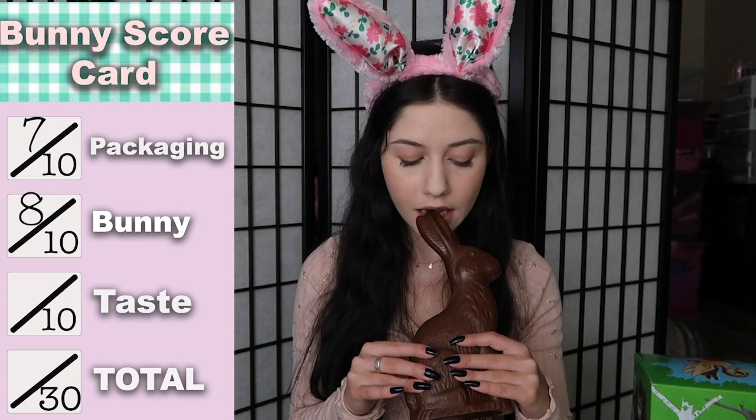And now taste. I do have to say this one smells just like a Hershey bar. Which to some people might be good, to some people might be bad. I know people have very mixed feelings about Hershey's chocolate. I personally like it, so honestly I still feel like the Palmer Peter Rabbit one tasted better.